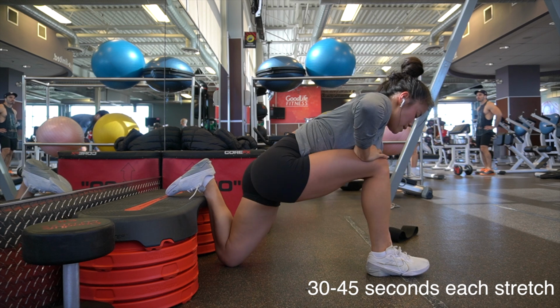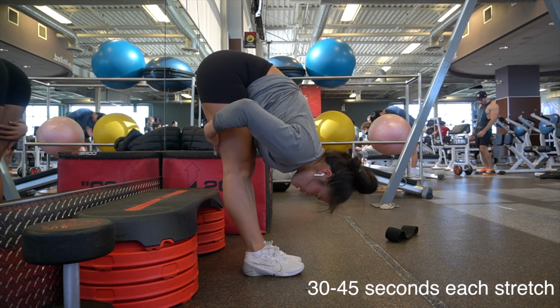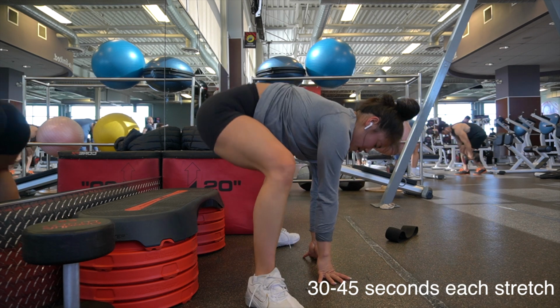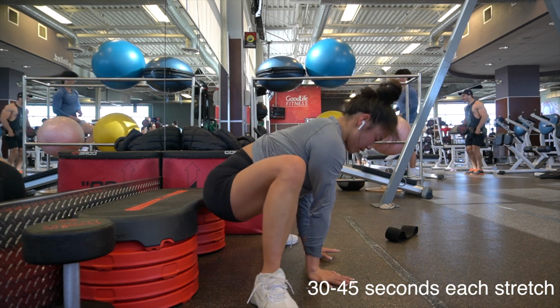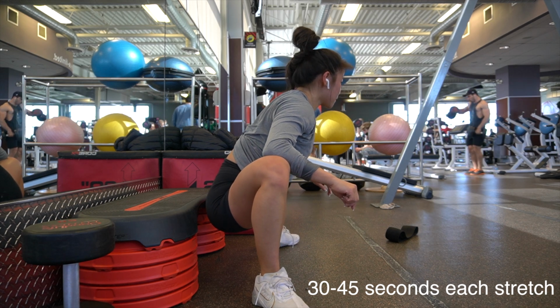Right after this, we just kind of warmed up my hamstrings as well because those were also just a little bit tight, just a quick little pike stretch. And then we're going to go into a deep squat. So I like doing this before front squats especially, just because I want to make sure I'm nice and warmed up and then my range of motion will be full during the squats.